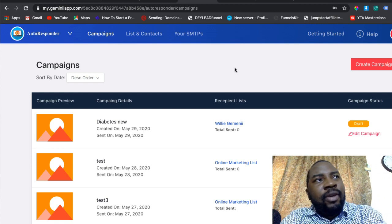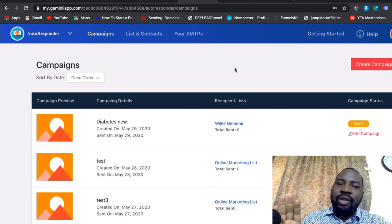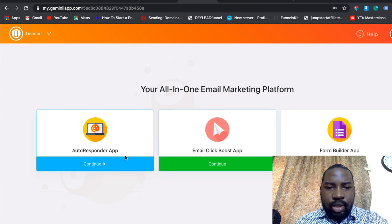Instead of all these bigger autoresponders that charge you monthly fees, $30, $45, depending on the size of your list, you don't need it here. There's no monthly fees on the Gemini autoresponder. All you need to do is just connect it to the SMTP Mailgun here. Okay, my page has connected.